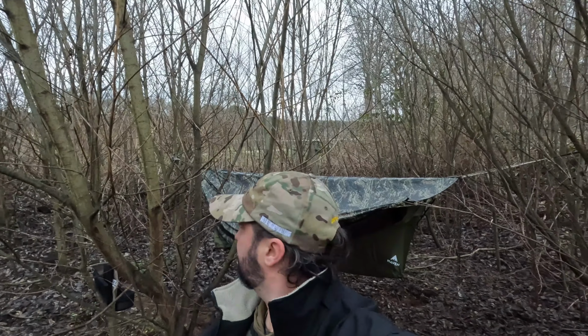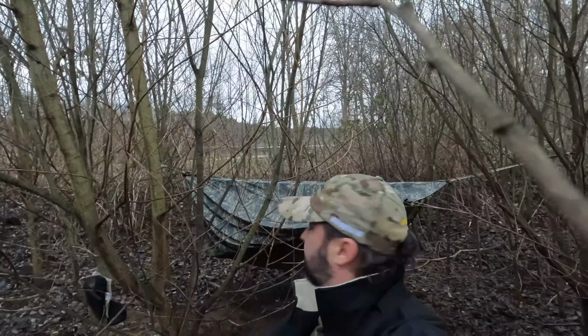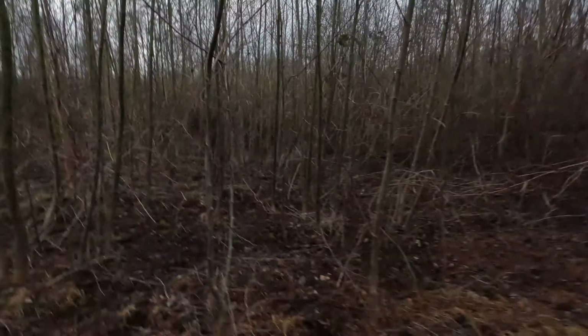Let's go for a small walk. See if you can see my camp from the other side, the side of the lake. And maybe we'll see some wildlife. We'll see. Let's go.